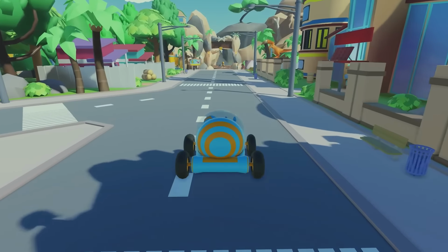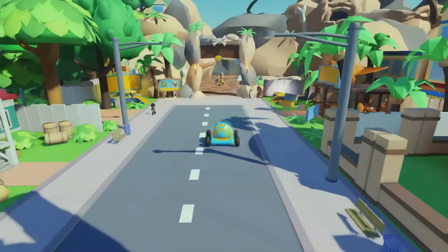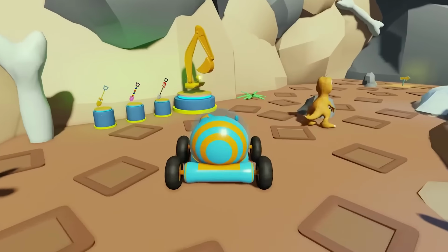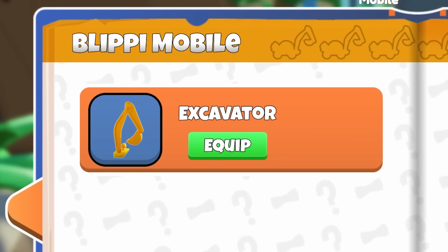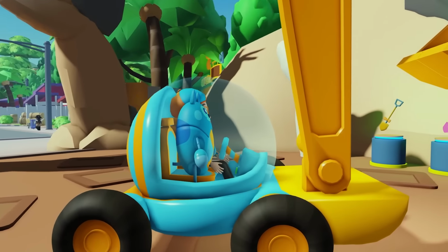Okay, straight ahead to the Dino Dig site. I can see it just up ahead. All right, we're at the Dino Dig site. I'm gonna need the excavator arm. Equipping excavator arm. Oh yeah, let's go dig for some treasure.